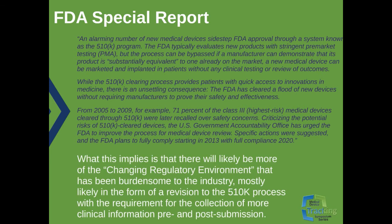What this means is that there will have to be more of the changing regulatory environments that Nick spoke of earlier. There's been a burden on the industry, and it's most likely in the form of 510K process revisions with the requirements for the collection of more clinical information pre and post submission.